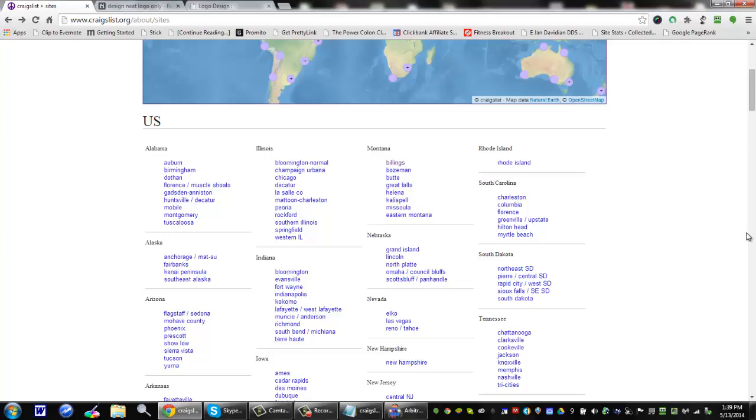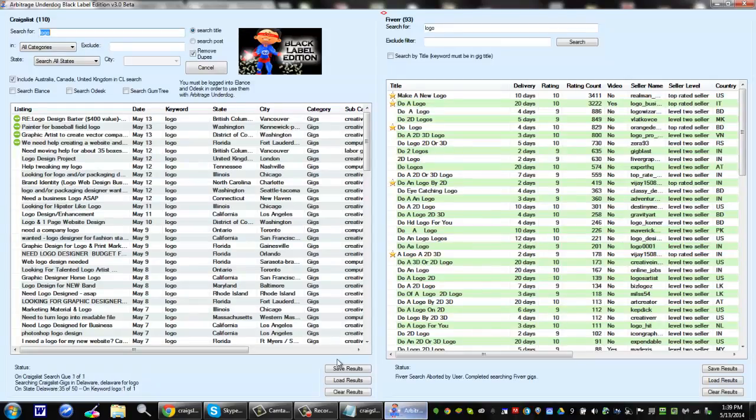Now imagine there was a piece of software that searched Craigslist worldwide, all of the cities and all of the states, and returned whatever gig you were looking for. Well, guess what? It's right here. It's called Arbitrage Underdog. And this is what I've been using now for over a month. This is the way to go if you're looking for work on Craigslist.